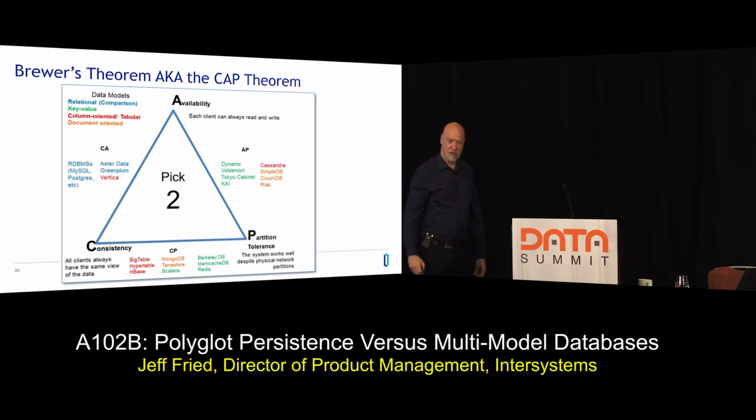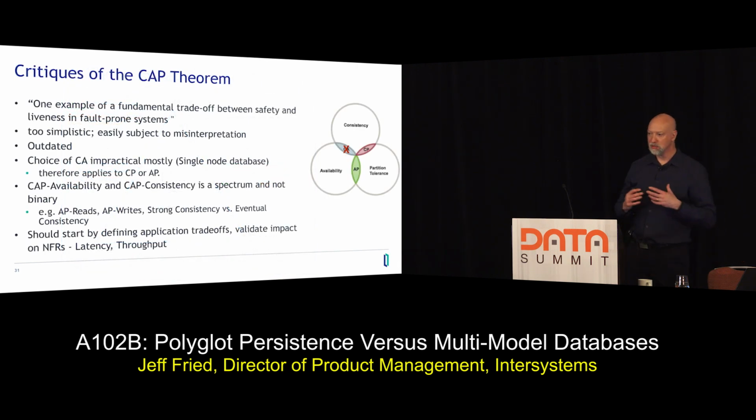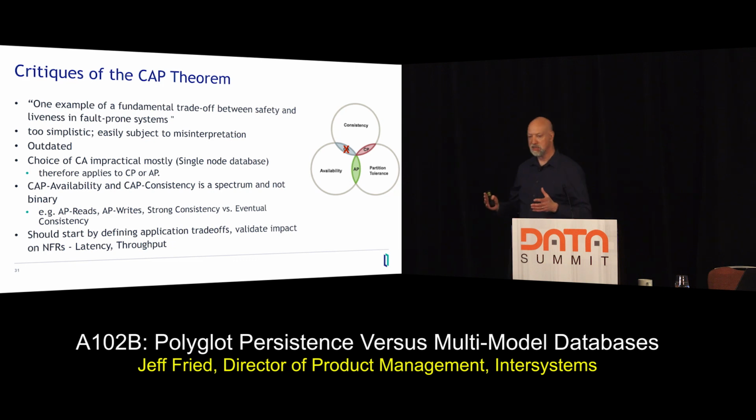It's sort of like in project management, where you have time, resources, content, pick 2. So this is often used as a way, especially in NoSQL, of making the case that you need multiple data stores because they have multiple points on this curve or on this triangle. And you can see different families of things designed for different trade-offs between these 3 points.